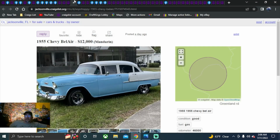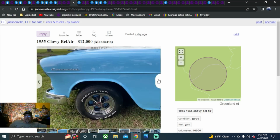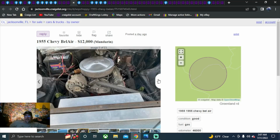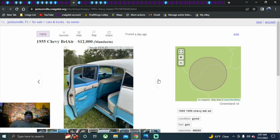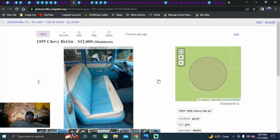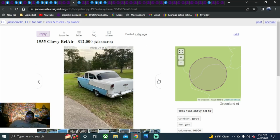On to another one. Nice solid car, right? So going to be Jacksonville, Florida here. 1955 Chevy Bel Air, $12,000. Posted a day ago. Definitely a nice set of Keystones on it. I mean, there's no comparison. If this is only 12 compared to the last one, I'd take this one. You got nice paint and interior.